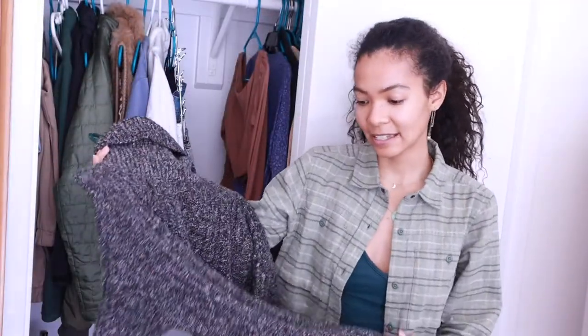So this is a sweatshirt that has little specks of color in it. I got it from Express, and it goes with those Ann Taylor leggings. So I'm just gonna try it on to see how it makes me feel when it's on.